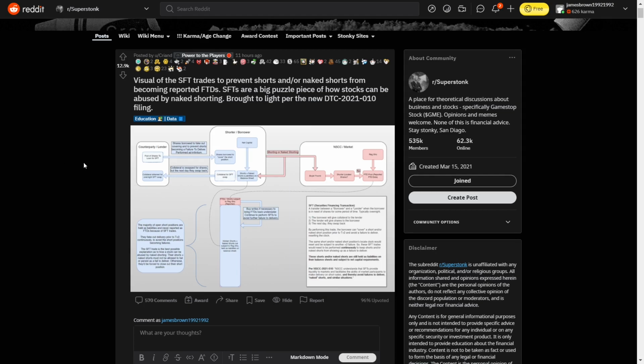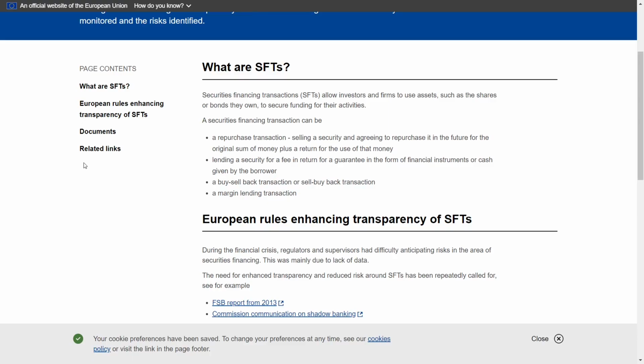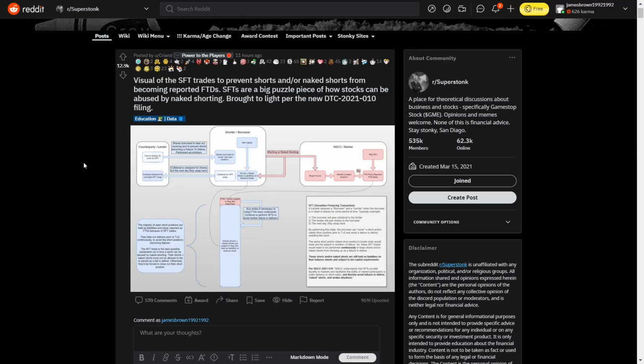But before we get into that, what is an SFT trade? Well, an SFT is a securities financing transaction, and this allows investment firms to use assets such as their shares or bonds they own to secure funding for their activities. A securities financing transaction can be a repurchase transaction, selling a security and agreeing to repurchase it in the future for the original sum of money plus a return for that. The lending of a security for a fee in return in the form of financial instruments or cash given by the borrower, a buy-sell-back transaction or a sell-buyback transaction, and a margin lending transaction. So they are kind of the summaries of what an SFT trade is, but we'll be going through that again.